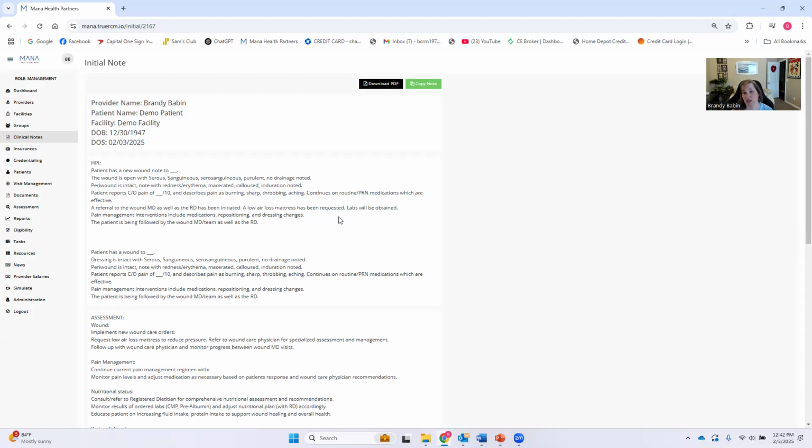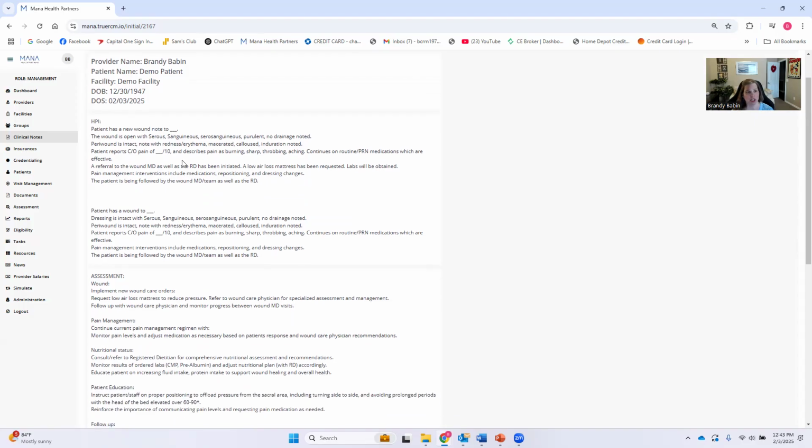Labs will be obtained, and I'll show you what labs we probably should obtain from that. And then pain management interventions include medications, repositioning, and dressing changes. And then the patient is being followed by the wound team as well as the RD. So we're going to have the wound team and the RD follow this patient. So that's a new wound, if it's a brand new wound, and it'll be under your HPI.